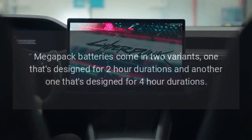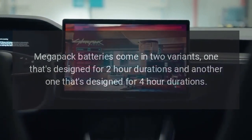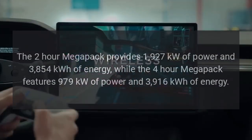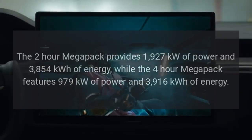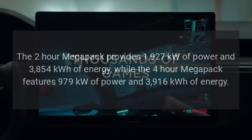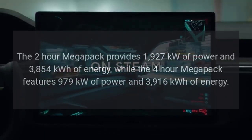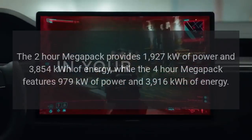Megapack batteries come in two variants, one that's designed for 2-hour durations and another one that's designed for 4-hour durations. The 2-hour Megapack provides 1,927 kilowatts of power and 3,854 kilowatt-hours of energy, while the 4-hour Megapack features 979 kilowatts of power and 3,916 kilowatt-hours of energy.